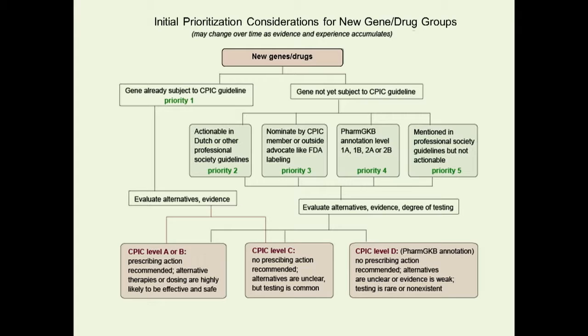So we get a lot of questions about how we select these gene-drug pairs for writing a guideline. So I'm going to walk you through our prioritization, but I'll tell you that this is posted on the CPIC website. I'll show you where this is. So this, of course, is freely available for you to look at.